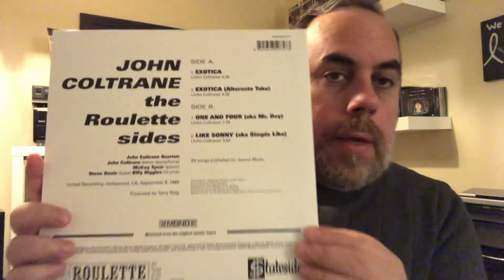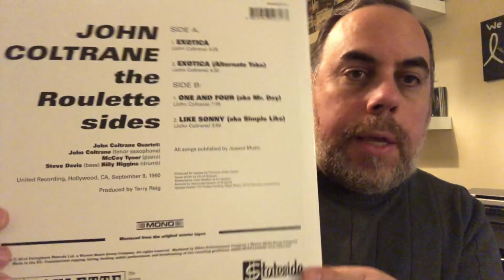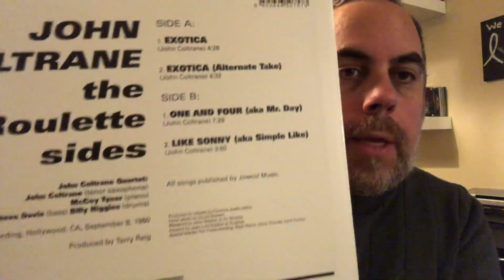Exotica and then Exotica alternate take 1 and 4, aka Mr. Day, and Like Sunny, aka Simple Like. So this is a cool 10-inch record here.